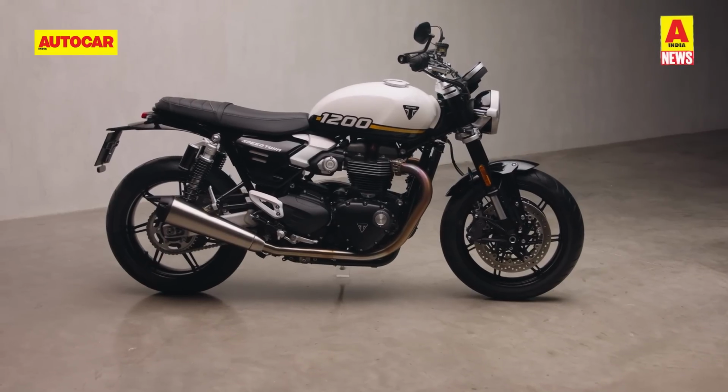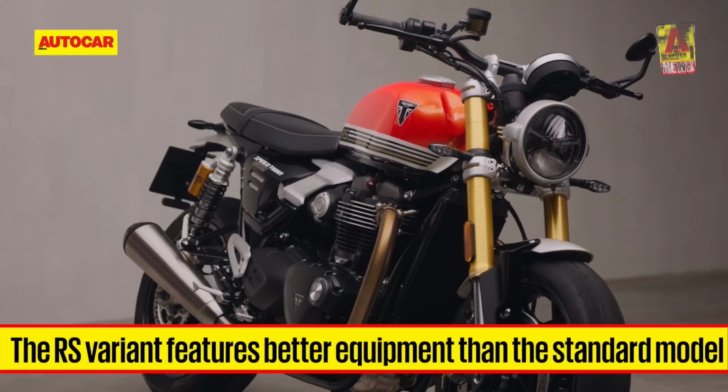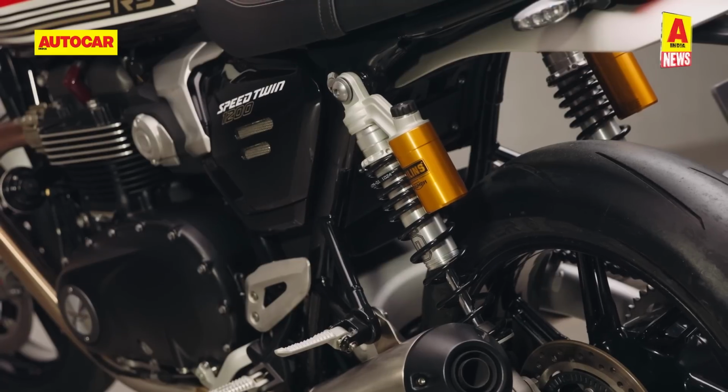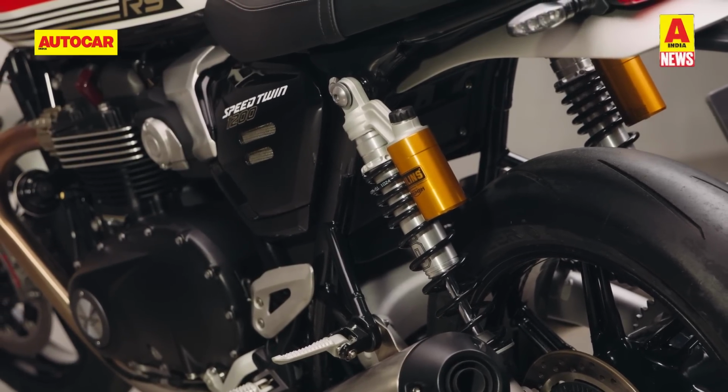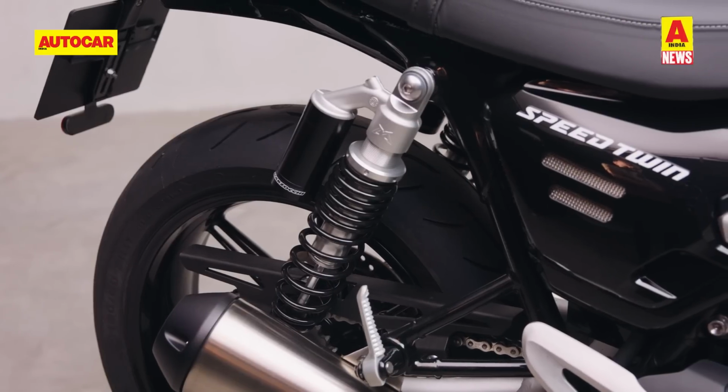Visually, both models are almost identical, but the RS variant is better equipped. Kicking off with the suspension, the RS variant gets a fully adjustable Marzocchi fork at the front and Öhlins shock absorbers at the rear, whereas the standard variant gets a non-adjustable Marzocchi 43mm fork and twin shock absorbers.